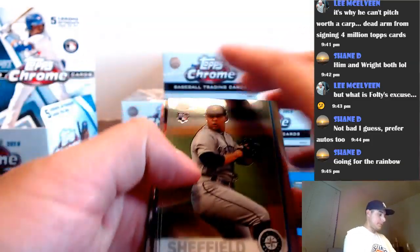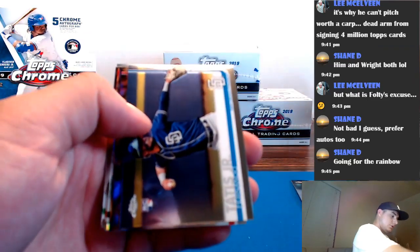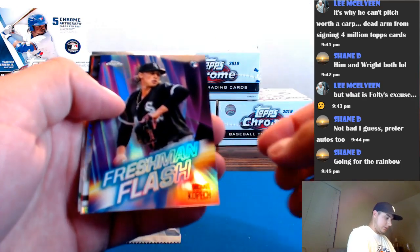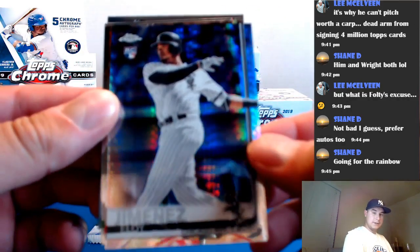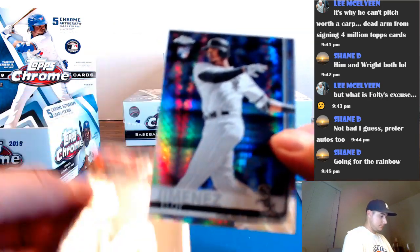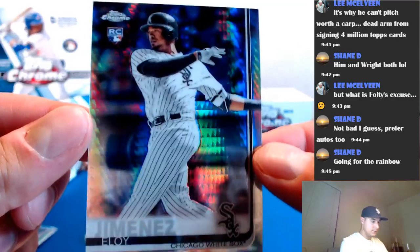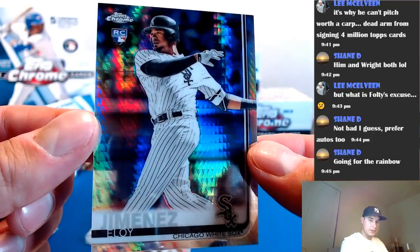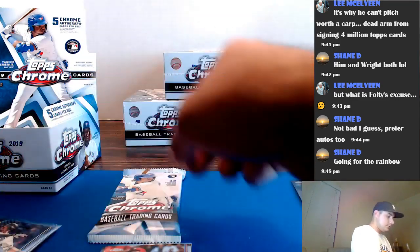Another short card. Sheffield, Birdie, Guzman, Ponce de Leon, Turner, Fernando Tatis Jr., rookie card. Juan Soto, Refractor, Michael Kopech, Prism, rookie card. Eloy Jimenez, wow, nice one. Nice hit right there. Eloy Jimenez Prism rookie card. Is it numbered? No. Not numbered, but still, that's pretty rare. Prism Eloy Jimenez. Sick. Sleeve that up for you.